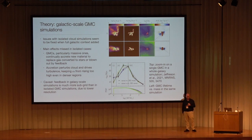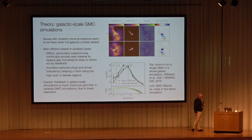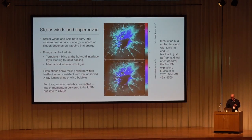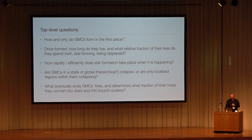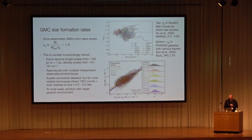Philip, yes. Hi, Mark. I have a question about the star formation efficiency per free-fall time. You emphasize that it's remarkably uniform among GMCs, but for an extragalactic GMC, which is basically unresolved, how do you determine, for instance, the free-fall time? There is a distribution of free-fall times. Right, so that's a good question. Let me go back to that.